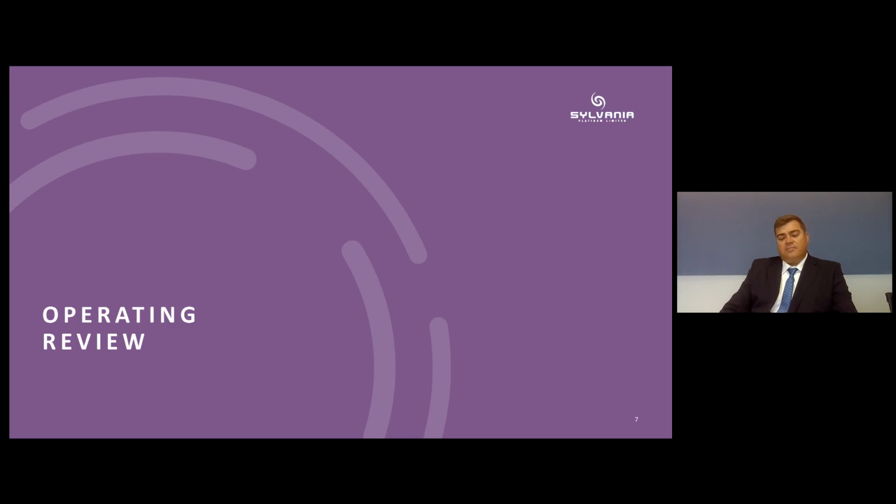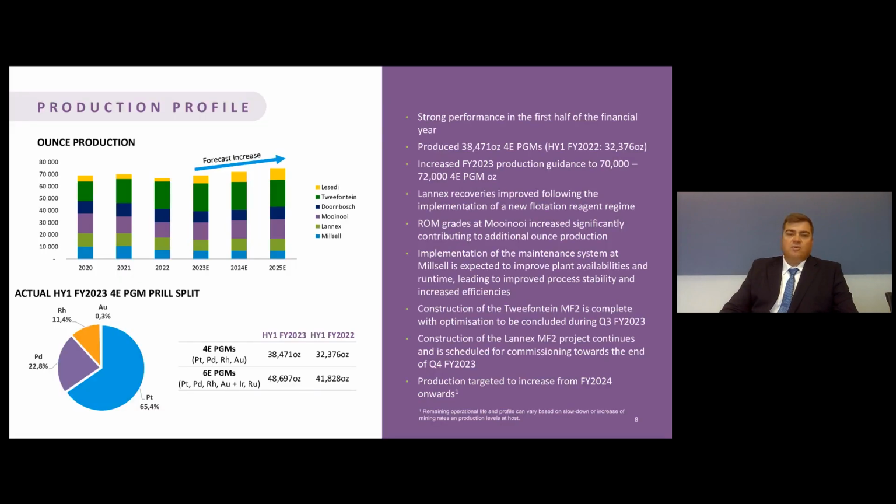So if I first look in a bit more detail at the operations, and as I mentioned, focusing on the dump operations of ours, I mentioned strong performance. You can see it here in the bars for 2023. And you would have also noticed that with the release of our second quarter results, we've increased the annual guidance for the year. We believe that we should be able to achieve 70 to 72,000 ounces at least.